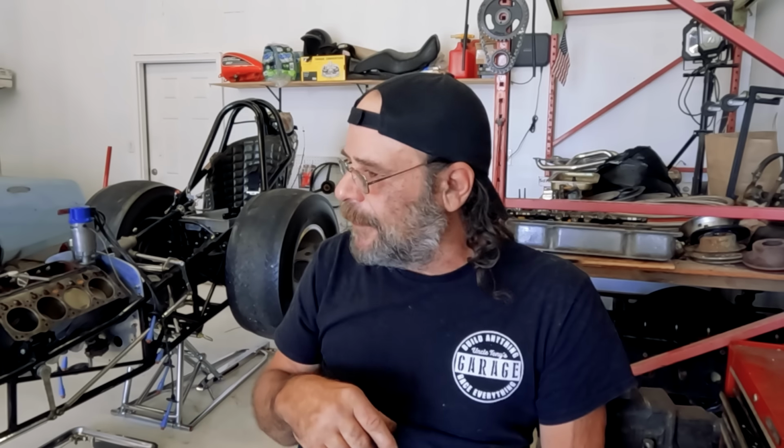Dr. Art still has to pull the rear end apart, so we don't have a status report on that yet, but he'll be here this weekend to get that done. And we've definitely got our work cut out for us. This is going to be a project.